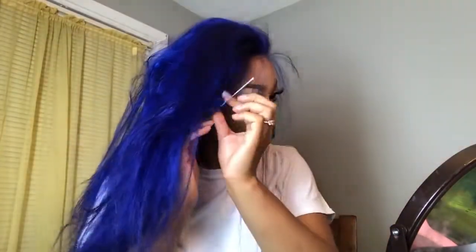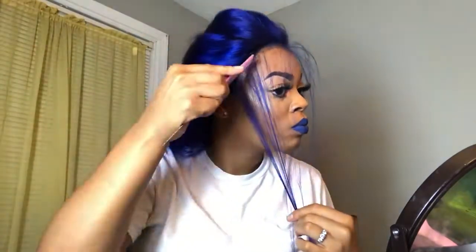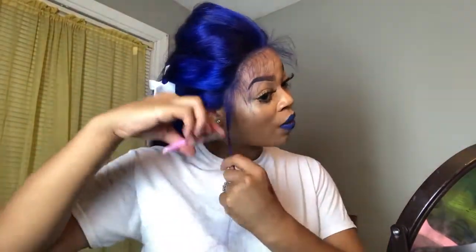And personally, I like to use Glueless knot for my baby hairs when I do my frontals. To me, that just works the best. You can use whatever you want. People use mousse. I've tried that before and it does work pretty well, but the Glueless knot lays it down perfect. I don't gotta worry about it lifting up, and it just looks super, super bomb. So that's what I'm using to lay down my baby hairs.